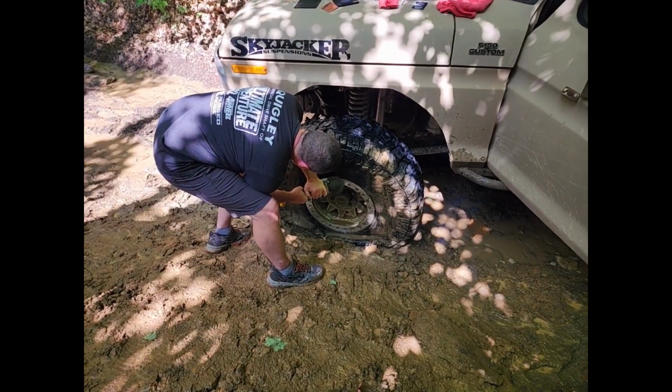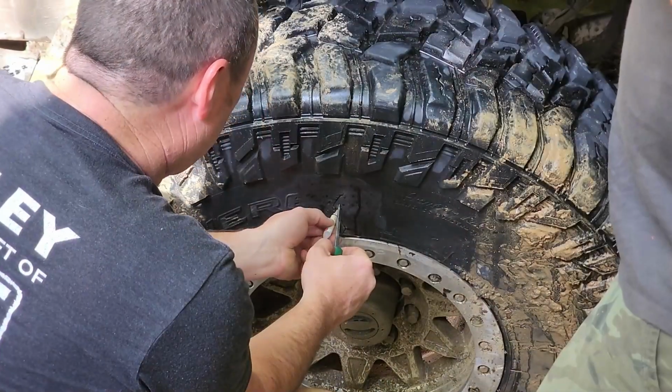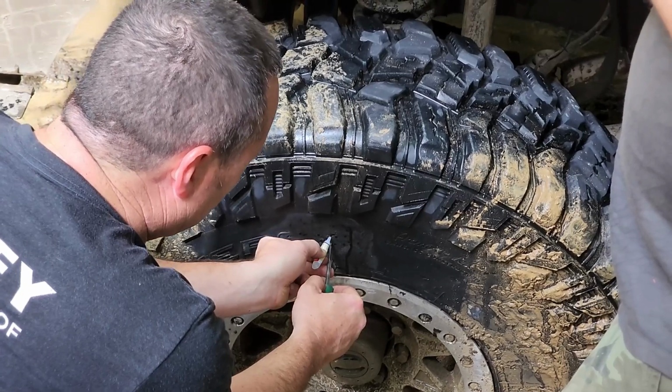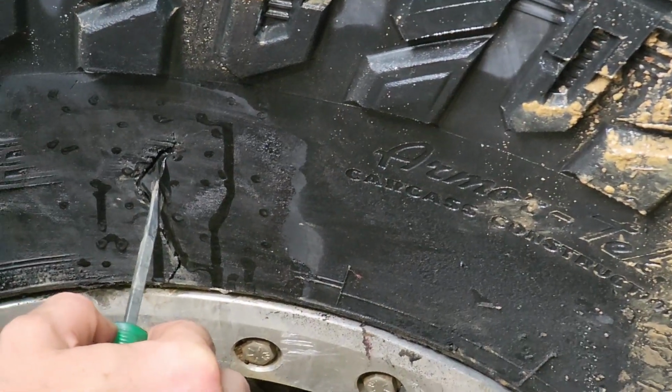Dave gashed his sidewall pretty bad on the trail. We attempted to patch it, but it wasn't holding. The problem was his spare wasn't in much better condition. That would end up being a problem for him later on in the week.